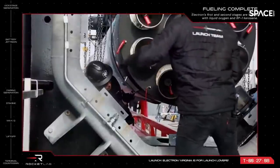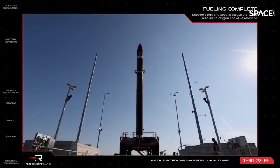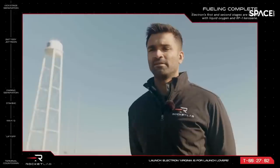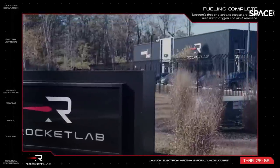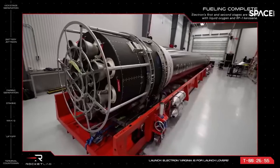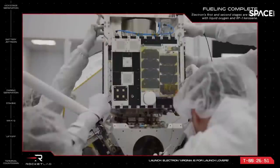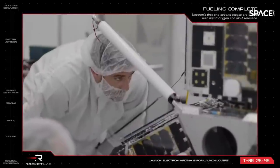In under 11 months with our partners in Virginia Space, we built Launch Complex 2 that includes all the critical infrastructure to support the launch of Electron. In addition to the launch pad, we've also built the integration and control facility about 8 miles from the launch pad itself. This facility supports parallel processing of multiple Electrons, multiple clean rooms for payload processing, as well as houses our mission control team.